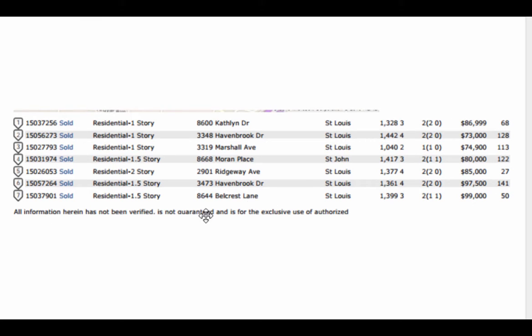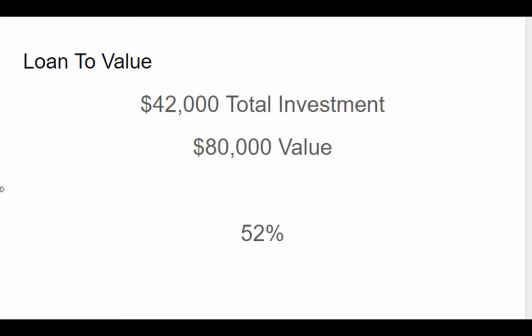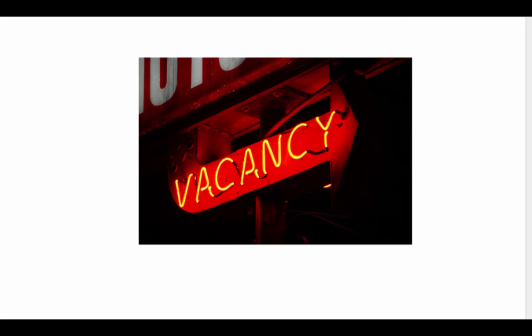So, we've got a lot of equity here in this deal. You look at our loan to value, our total investment from when we bought this thing for, and what we spent on repairs eventually is $42,000. We take even the low end figure of $80,000. We've got a 52% loan to value. So very safe deal, and we projected rent on this one to be around $850 to $950 per month. So what did we end up getting? Ouch! Oh, well, actually, this one did not turn out so well.